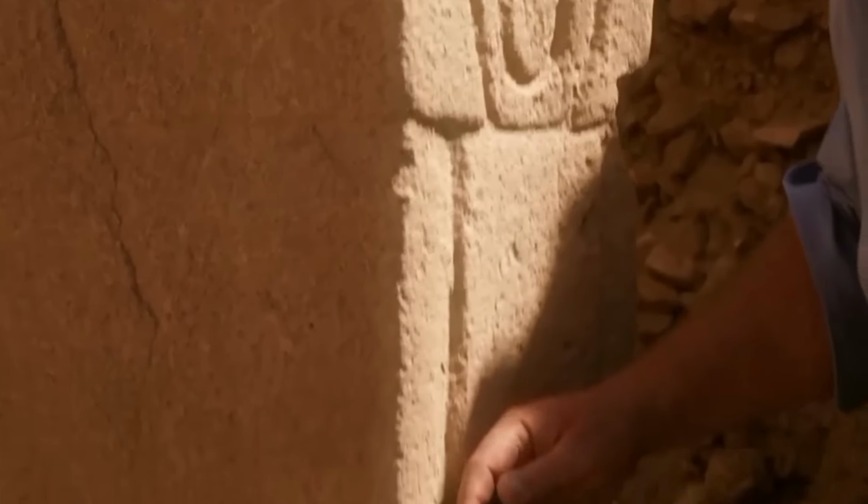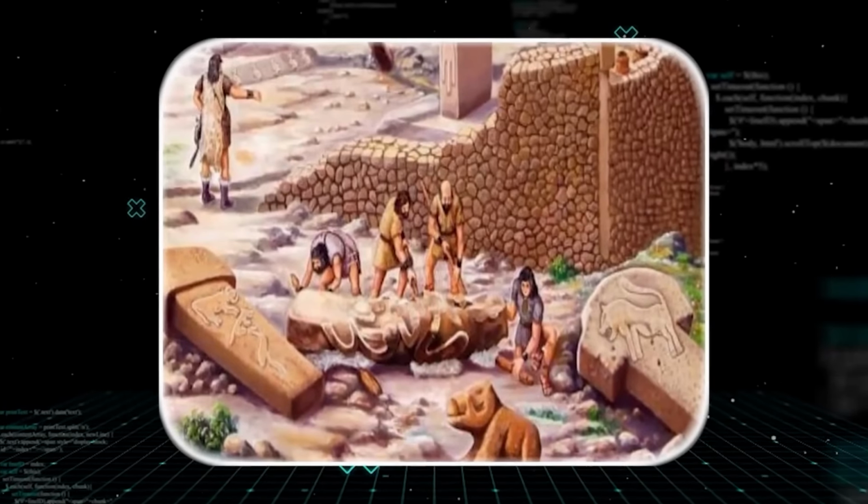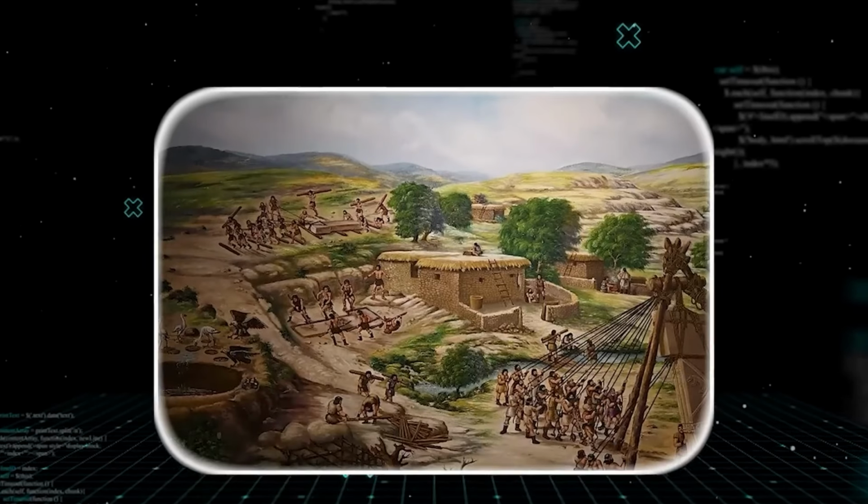But it is not just the moving of the stones that is strange, it is the art. Every pillar is covered in detailed carvings of dangerous animals. You can see lions with their ribs showing, angry foxes, scorpions, and vultures. These are not simple drawings, they are carved in what is called high relief. This means the animals stick out from the stone.